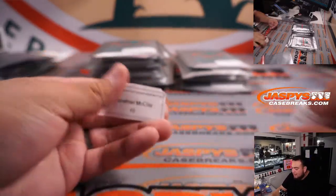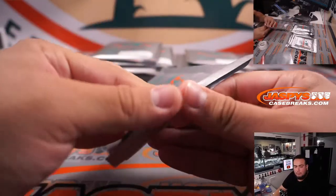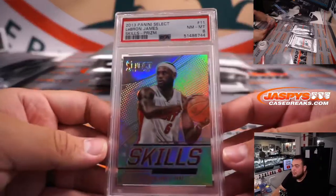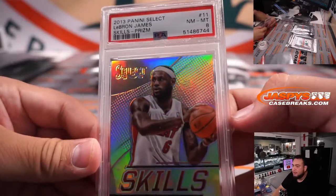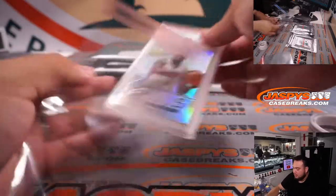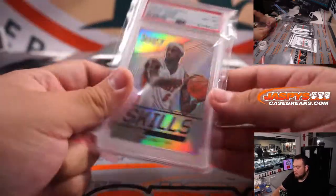Jonathan with pack 10. Should be the last pack right here. LeBron James. How about 2013 Panini Select Skill Silver Prism? That is Giannis Antetokounmpo rookie year. Graded at 8, but I'm sure this is still a very nice hit out of 8. If this was a PSA 10, I'm sure it'd be really, really pricey. There you go, buddy. Anything LeBron James, man, is pretty good.